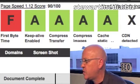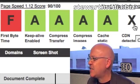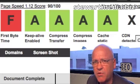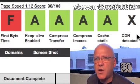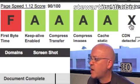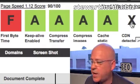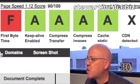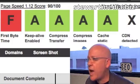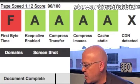You're compressing images. You're not on a content distribution network, but that's not a big deal unless you're expecting a really, really large volume of traffic. If you are, then you might want to use, say, Amazon or Edgecast or any of those other distribution networks out there, which will serve the site closer to the user so that the user gets it quicker. But this is the one that you really need to work on straight away, and I think it is that front page. So they're the main things that I would look at.